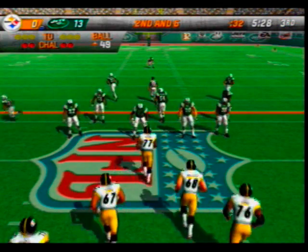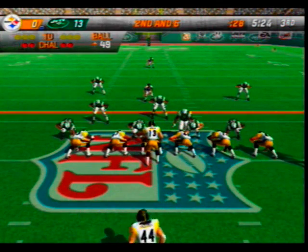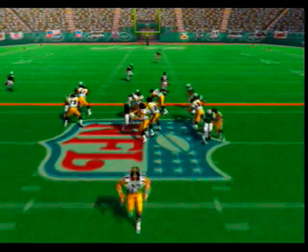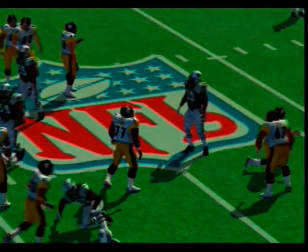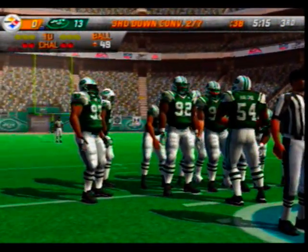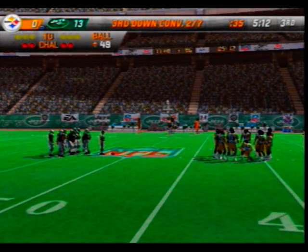Second and 6. Ball on the 49-yard line. Watch the snap down. On the ground. Number 50 comes up to make the play. No place to run on that one. And the thing is, when you don't get underneath the defensive line, you're not going to have the leverage needed to knock them off the ball. And that time, the defense had all the leverage.